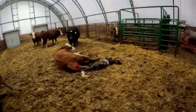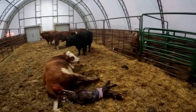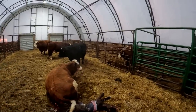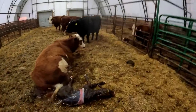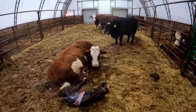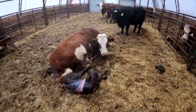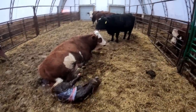Okay, with the warmer temperatures, our barn has gotten pretty gross over the weekend, mostly yesterday, and we had a busy day. We had three heifers calved. This is number three. It's early Monday morning, and I'm gonna move this calf into a clean pen. It's a great way to start the week.